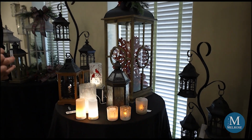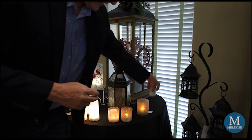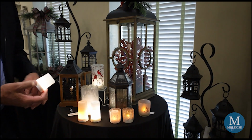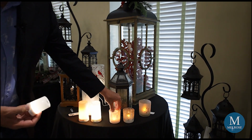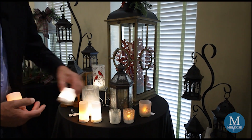As long as we're here, one thing I'll show as well is the color choices. We have Fia Flame in amber, and we also have it in white. This particular tea light holder happens to be white. When you have the amber light, it doesn't necessarily show that way.